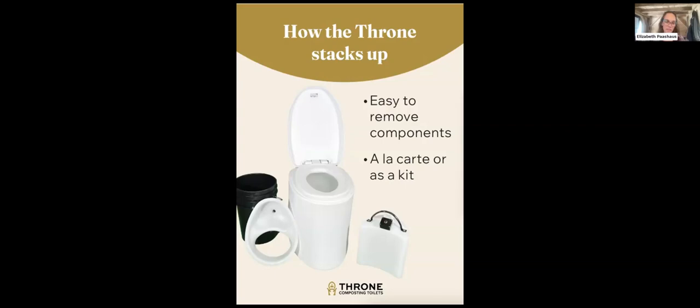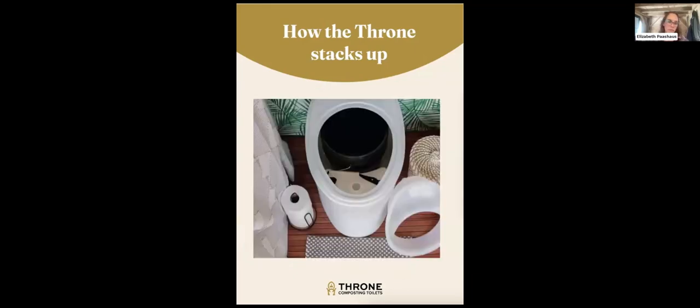The liquids jug comes out with a handle. The solids bin comes out with a handle. The diverter just lifts straight out of the toilet as well. Here's another picture of the throne toilet with the solids bin and the liquids jug inside, and the diverter sitting to the side after it's been lifted out.